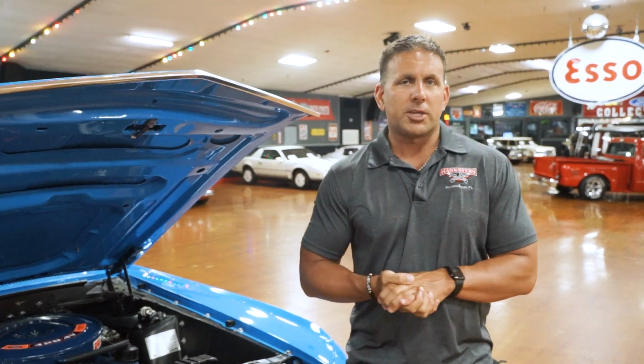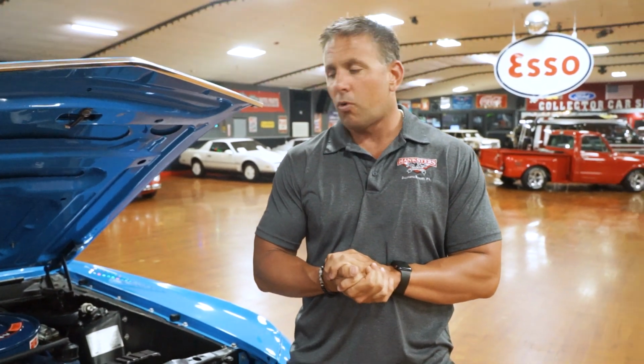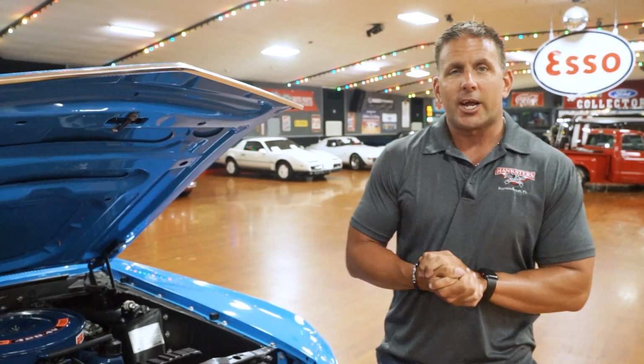The Ford Mustang, you know, fortunate for us, the collector car business, the classic car business, the hobby is very, very strong. And we have our popular American muscle cars, and one of the most popular has always been the Ford Mustang, and this happens to be one of the most popular years. So let's check it out.